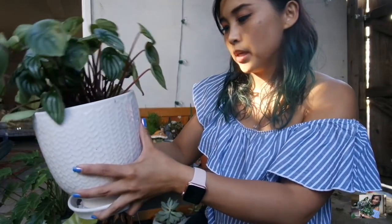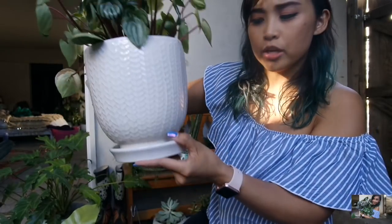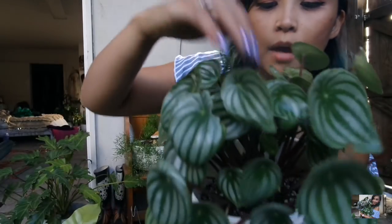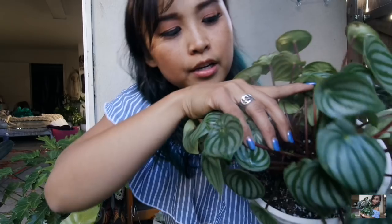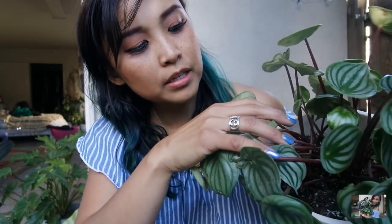Now I have it in this planter here, which I got from, I think, Marshall's in Las Vegas, and if you look really closely, it has a drainage tray here. Now if you take a look at the top portion of the plant, there is tons of new growth coming in the center, a lot of cute little baby leaves.